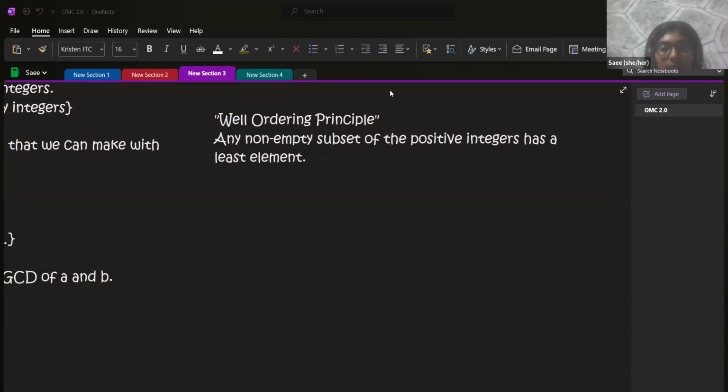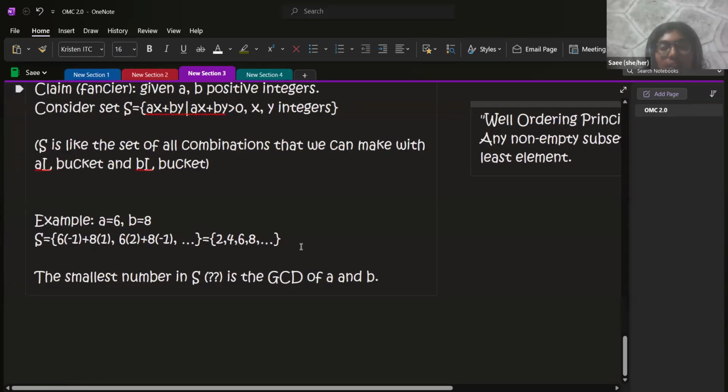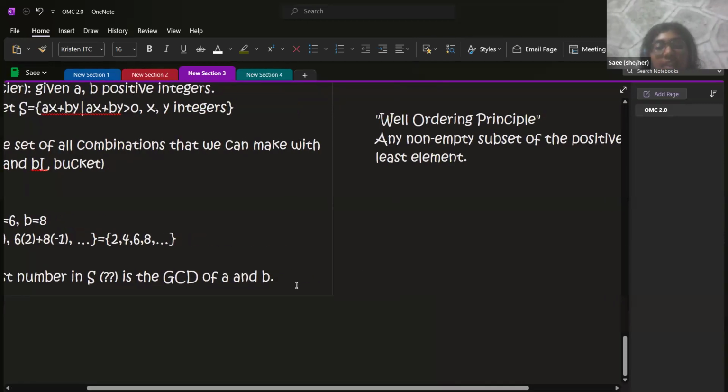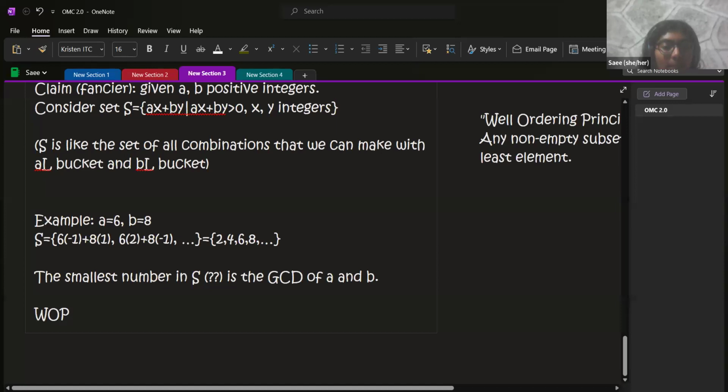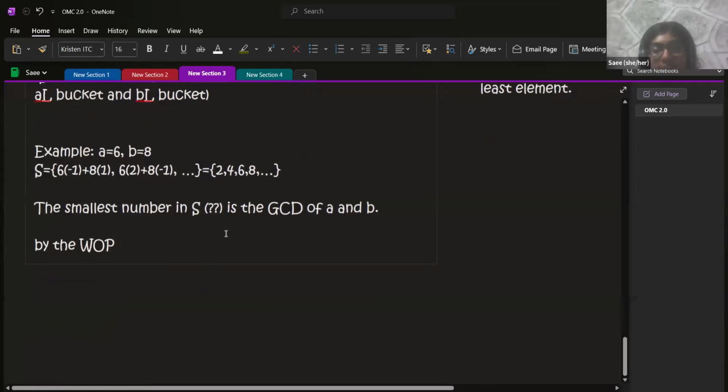That's what we're invoking here. So we're saying by the well-ordering principle, as some people like to call it, the WOP. We'll be using the WOP, but for that we need S to be non-empty initially. So Aritra is going to help us with that. So why is S non-empty, Aritra?